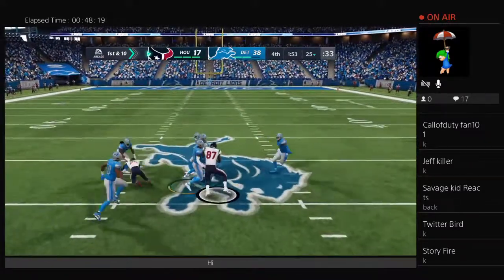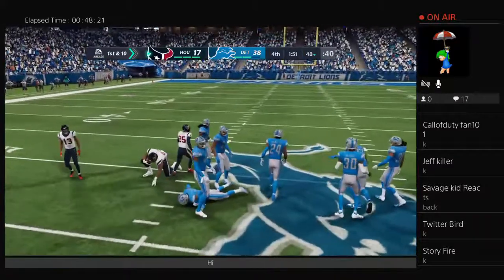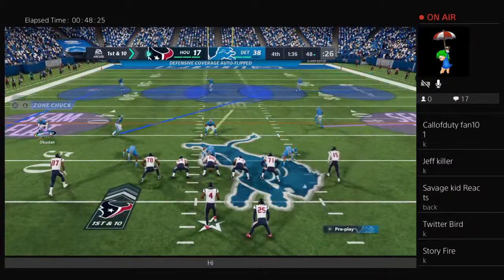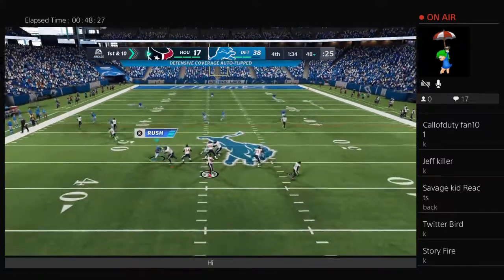Here's a good way to kick off a drive, complete over the middle. And they work this well upfield across the 45. Complete to 23 yards on the play.